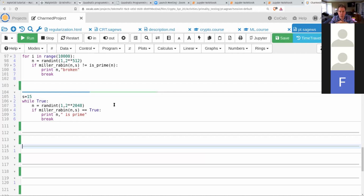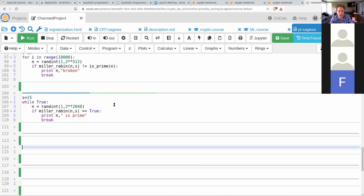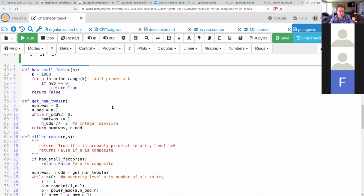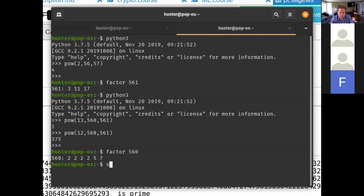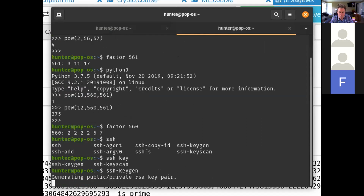Sometimes CoCalc takes a long old time. Let's see if this thing is done. Yeah, that's done. Oh, and there it is. Okay, so you can see it doesn't take that long, but it does take a while. And that is why generating parameters for SSH, like let's come back here, we just do ssh-keygen. This can take quite a while. So it didn't take that long.